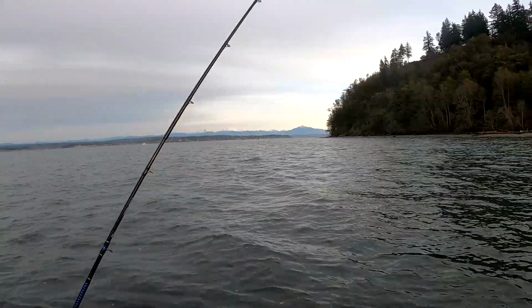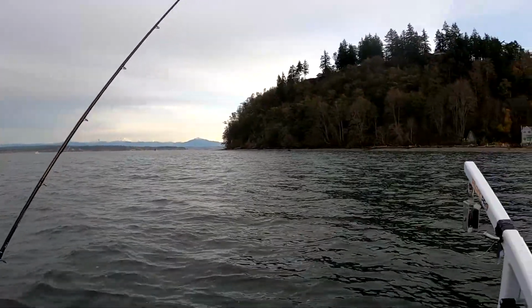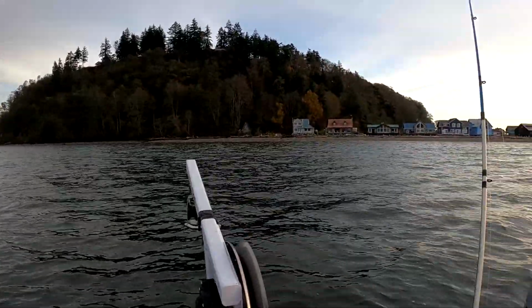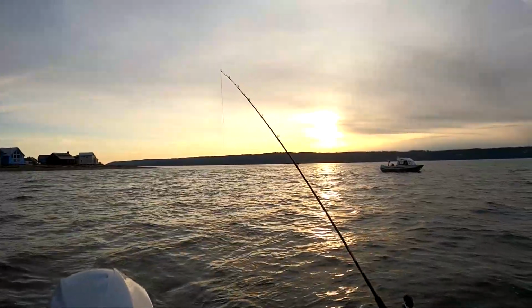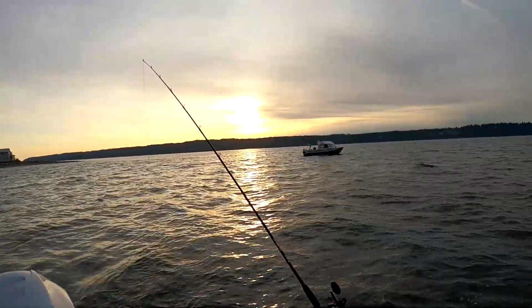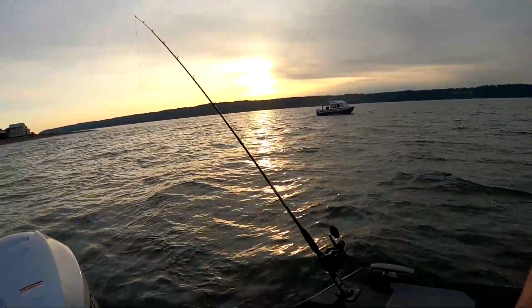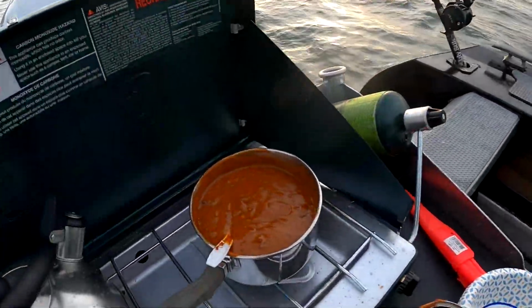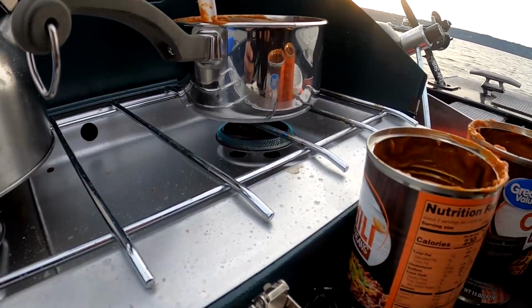Maybe you can see the mountain peaks off there in the distance, snow-capped, still have sunlight on them. But around here the sun's starting to go down. You see it's setting off in the clouds in the distance. Probably got maybe another hour out here at the most before it's time to start heading back. But for now, we'll have some fresh beanless chili and enjoy.